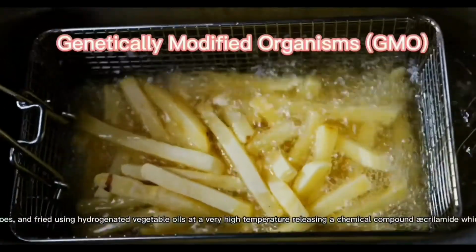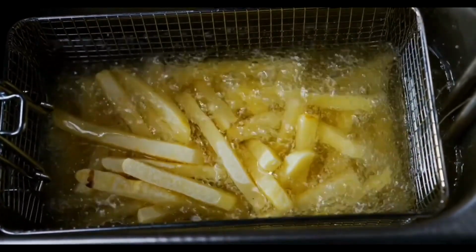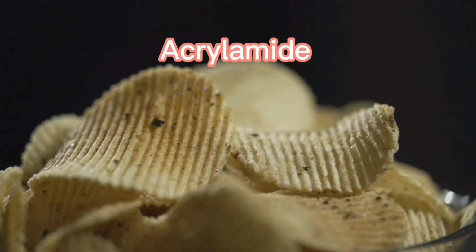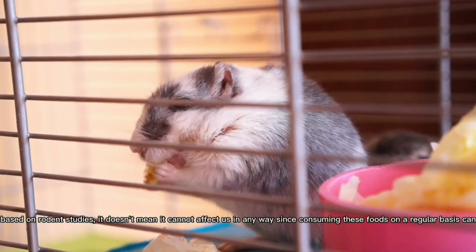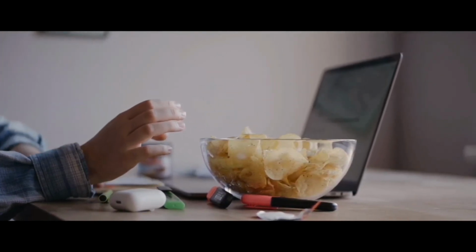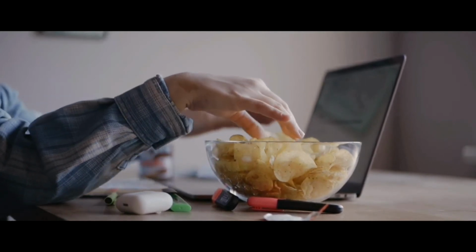6. French fries and potato chips. Made from GMO potatoes and fried using hydrogenated vegetable oils at a very high temperature, releasing a chemical compound, acrylamide, which is a known carcinogen in animal studies. Although it's a probable human carcinogen based on rodent studies, it doesn't mean it cannot affect us in any way, since consuming these foods on a regular basis can lead to obesity that will increase your risk of getting cancer.